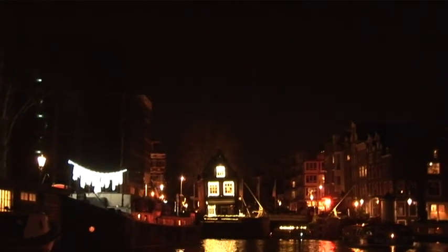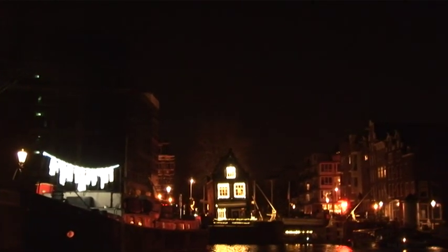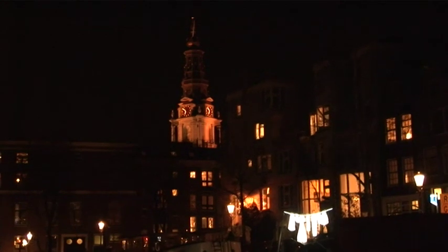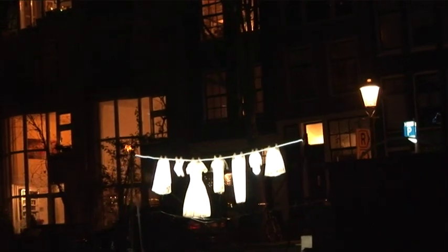Piercing the darkness is a laundry line of illuminated clothes. This piece is called The Neighborhood. Illuminating a positive outlook of neighborhoods coexisting peacefully is what the artist is highlighting. We can. We must.